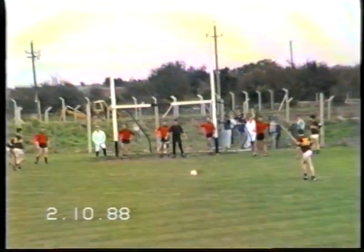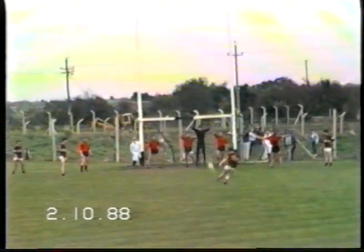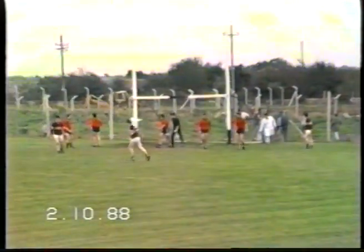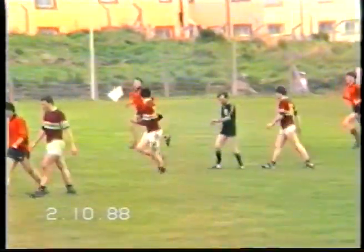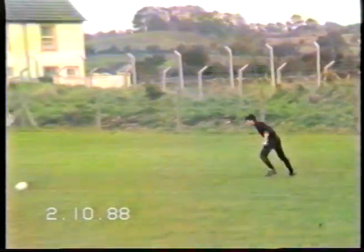Ger Gibbons taking this one. Safely over the bar. So now there's 3 points in it again. Ballyhaunis 7, Shrule 4. Oh, can Shrule take courage from that?